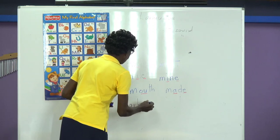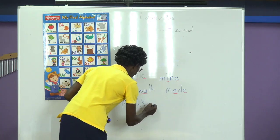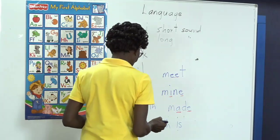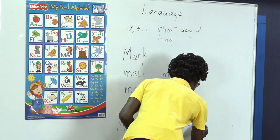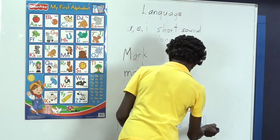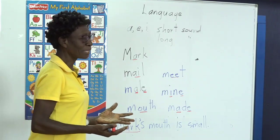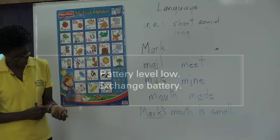All right. Let's see now. Mark. Okay, I'm going to add an S to this. Mark's mouth, M-O-U-T-H. Mark's mouth is, I'm only going to be able to make one from this one. Mark's mouth is small. Yes, his mouth is small. What kind of sentence is that? All right. Oh, 2. I used 2 words. Oh, no. Thank you very much for reminding me. Not just 1, but 2. Mark's mouth is small. Did I ask you something? Or did I tell you something? Right. I told you that his mouth is small. Very good. Give yourself a tap for that. All right.